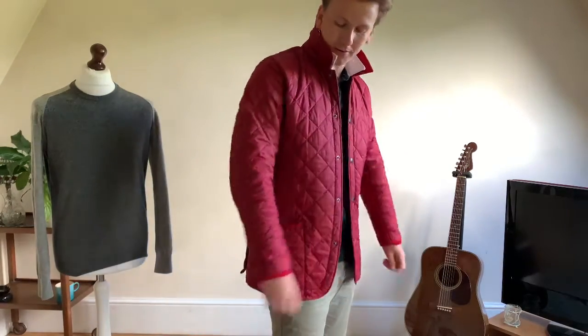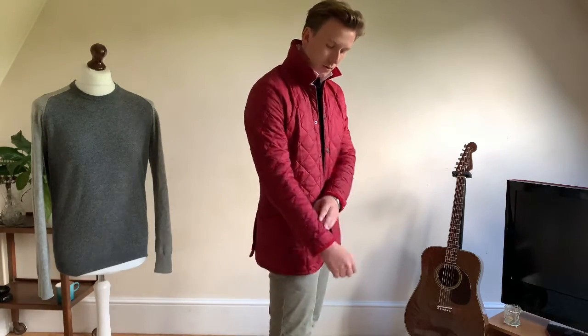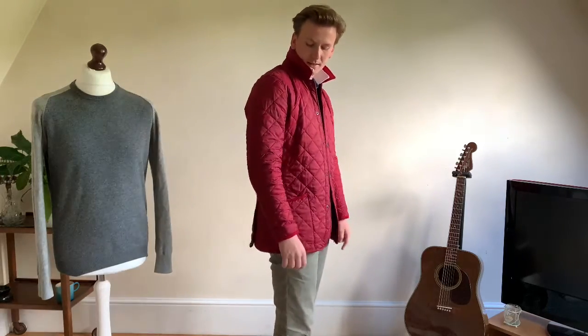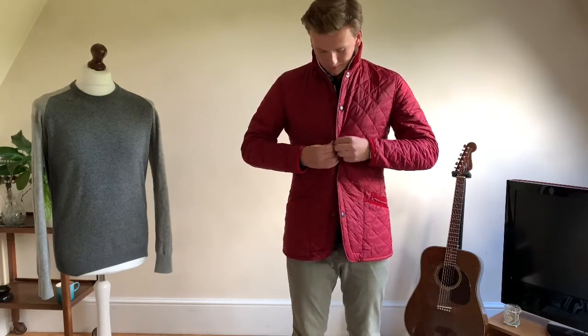The sleeve length could be a bit longer personally. I wish it would go down more like here, but it does fall sort of just at the bottom of the wrist where the thumb begins. But that's just nitpicking. Same thing with every Barbour I own. I'll do this all the way up.